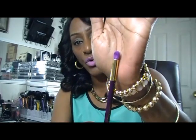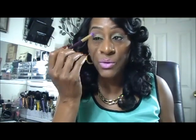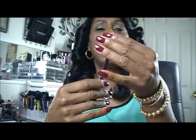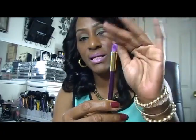Next up is a precision crease brush. So this is your crease brush. And this is for applying color directly in your crease. It gives you enough capability to place the color exactly where you want it. And I like the fact that it is rounded and kind of dome shaped. So you can definitely place that color in the crease where you exactly want it to be, so you don't have color all over the place.